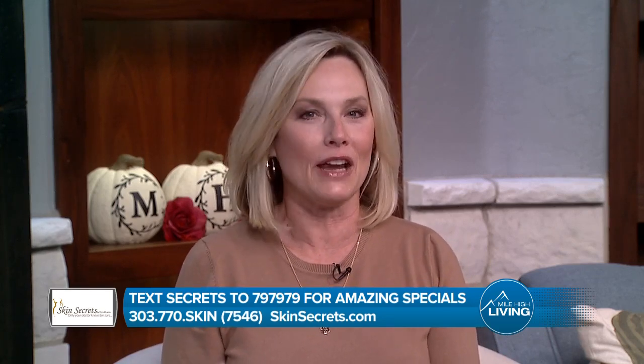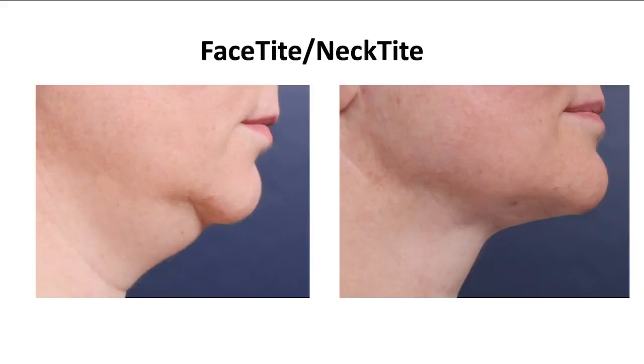Would you like to tighten your turkey neck, but you're not ready for that facelift? Well, stay tuned because Dr. McLaren is here today with a very happy patient to talk about the brand new Elevate Suspension Lift and Rejuvenation Skin Tightening Treatment that takes only one 90-minute treatment. Just look at these photos.